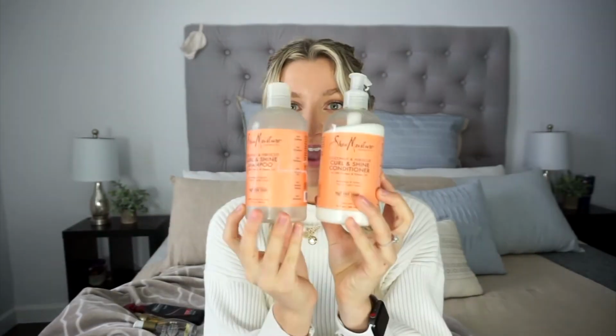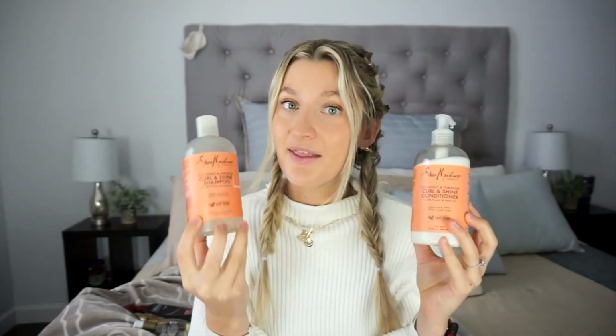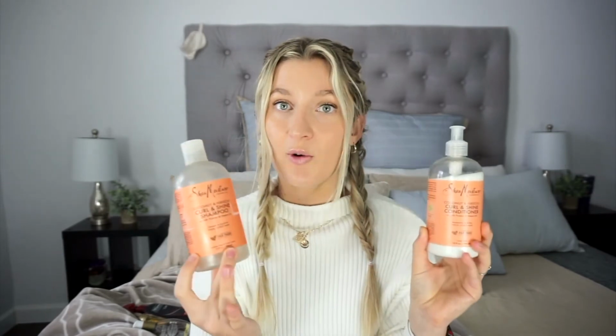My other favorite, so this is like nearly empty. I love the Shea Moisture products. They are drugstore. They are budget friendly and they are amazing. There are no harsh ingredients, and I'm not kidding you guys, your hair will feel so soft once you use these products. Like, I'm blown away because I would have paid so much money for these.